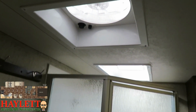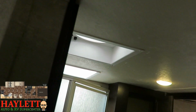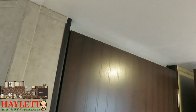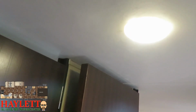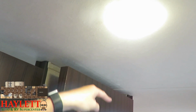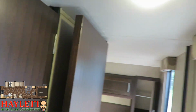But then you get up here and you see that we've got a full large vent fan for that superior airflow. And that's exactly why these doors are slotted at the top. So especially if you're boondocking and sleeping at night, you want to leave that one bedroom window open. The hot air that you exhaust just from simply existing and from breathing will go up to the ceiling, and that fan will suck it right through those doors while you maintain full privacy. And that's just a nice touch.